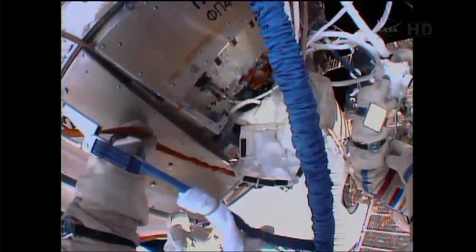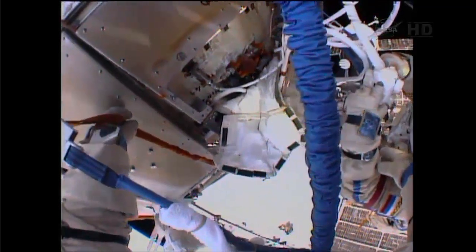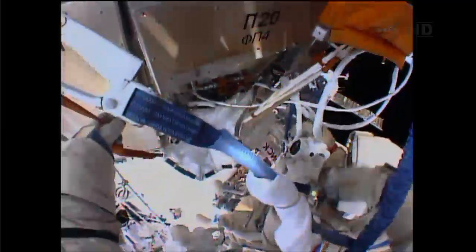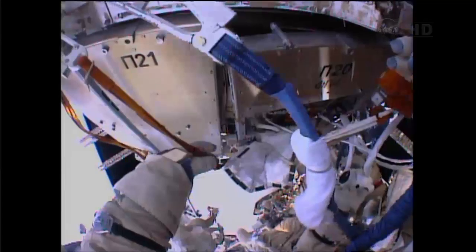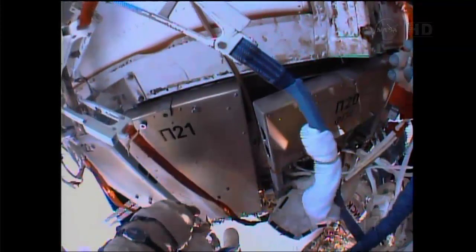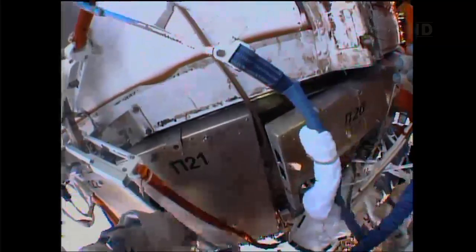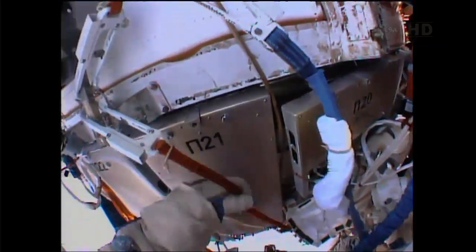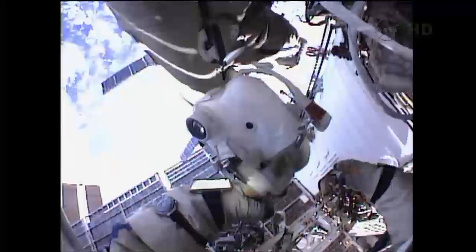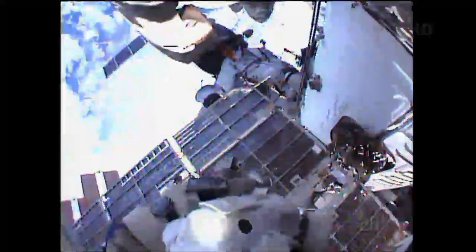Like this. Getting a look through the helmet cameras. This is from Alexander Mazurkin's helmet camera. Pull it up. The crew members are taking photographs as they wrap up the cable installations and finish putting the last touches on installation of the EVA workstation. Let me translate with my feet this way.